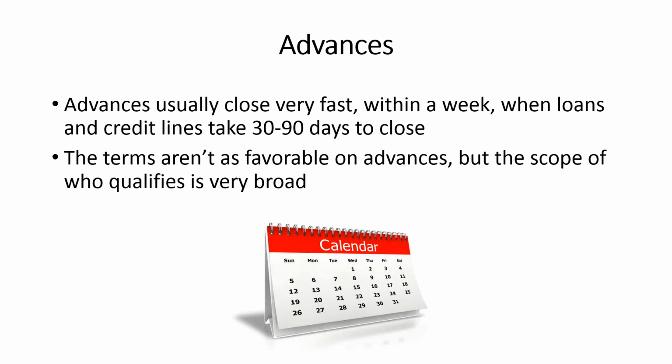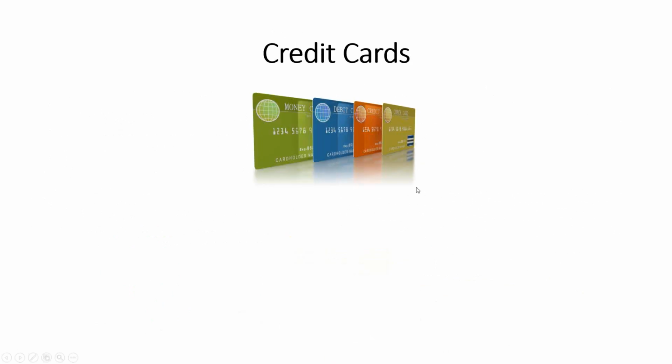Well, advances are very good with that, with getting a shot even with credit challenges and other items that work against you like no collateral, and then proving yourself and reinvesting, growing your business, and being able to get more and more money as you continue to prove your ability to pay.